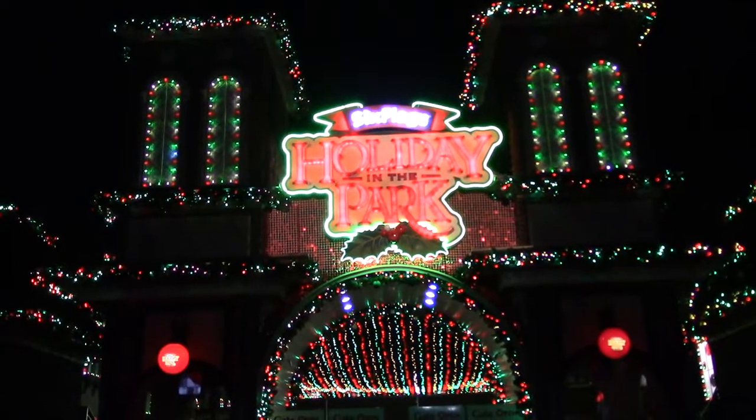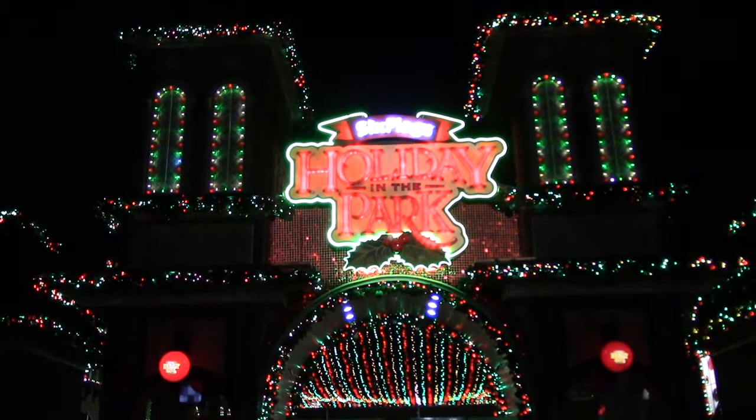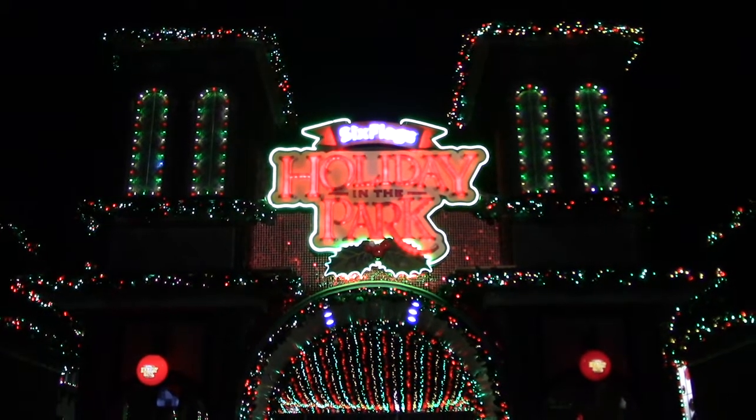Everybody, welcome to Six Flags Over Georgia Holidays in the Park, by visiting the front gate entrance.